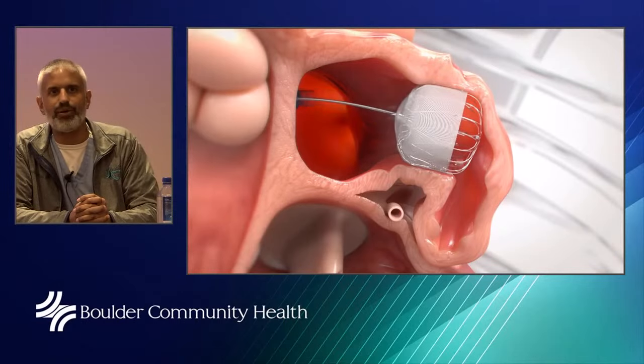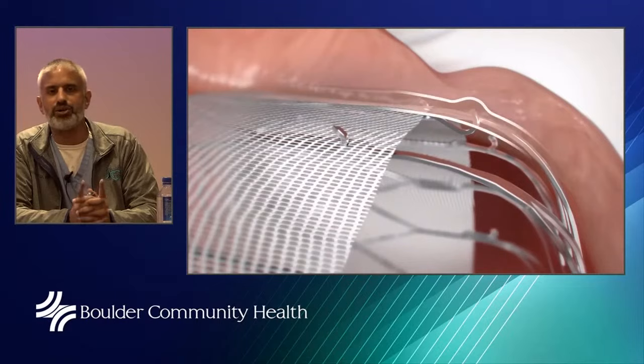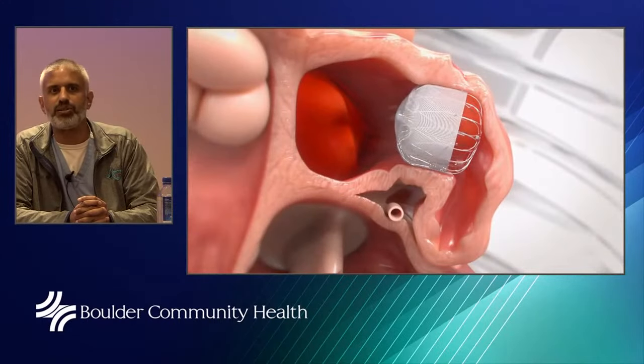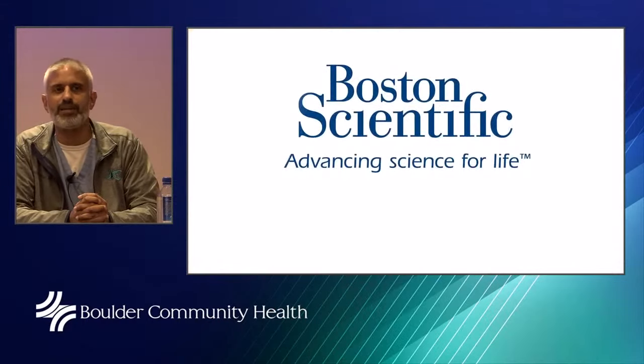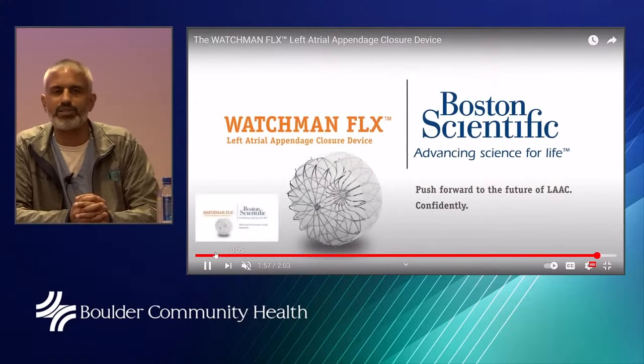And then we can deploy it again. And if we like it, we will then deploy it. There's hooks on the device that will actually hook into the wall of the heart. And as time goes on, the body will slowly absorb the device into the appendage. And as you can see here, over time, the heart has grown tissue over the appendage, so that becomes a permanent cork in the bottle. And we can exit out here and go back to our slide.